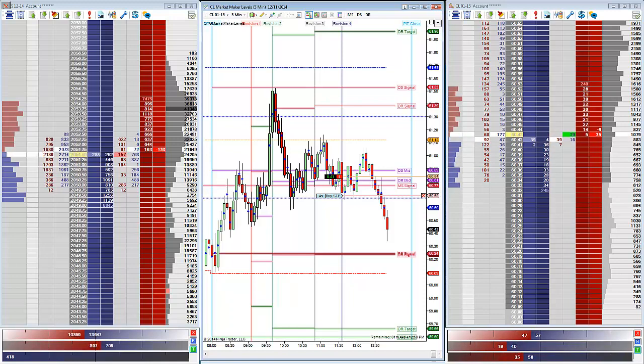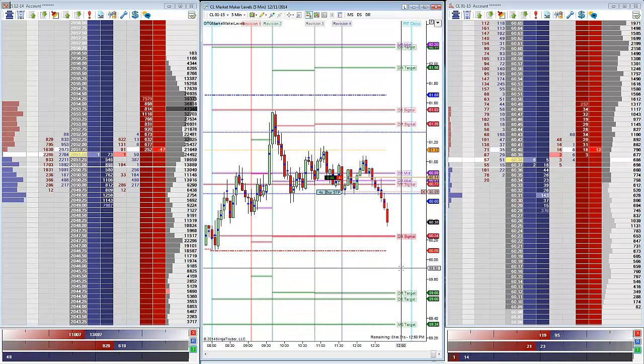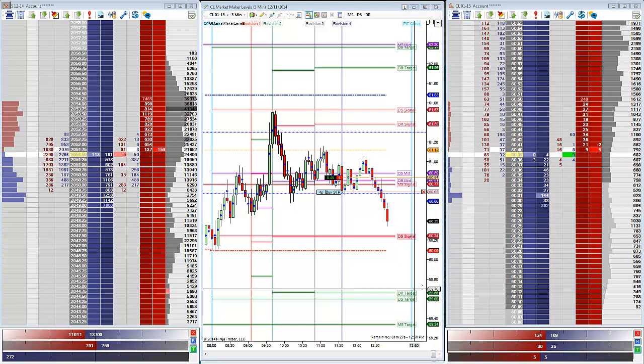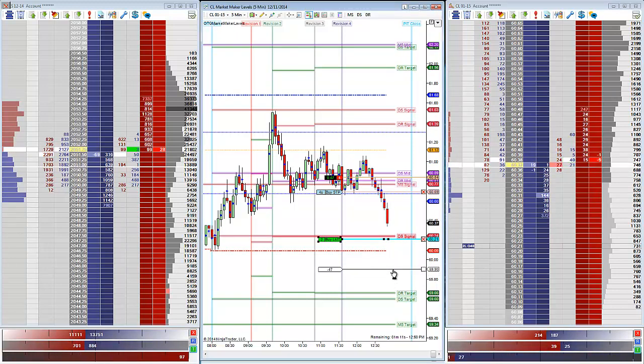Now, we got to close below previous session low here at 43, 42. Close below previous session low. There's 39, 38. We're going to come down. I'm looking to get down to that 90 level down there. Okay, I'm going to bring this down to 59.90.